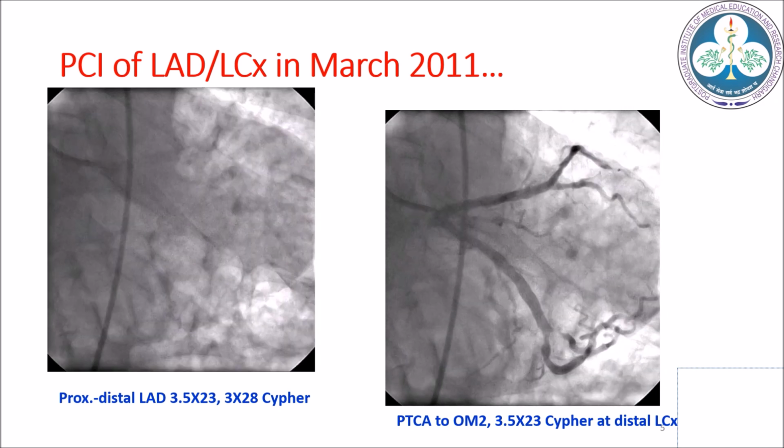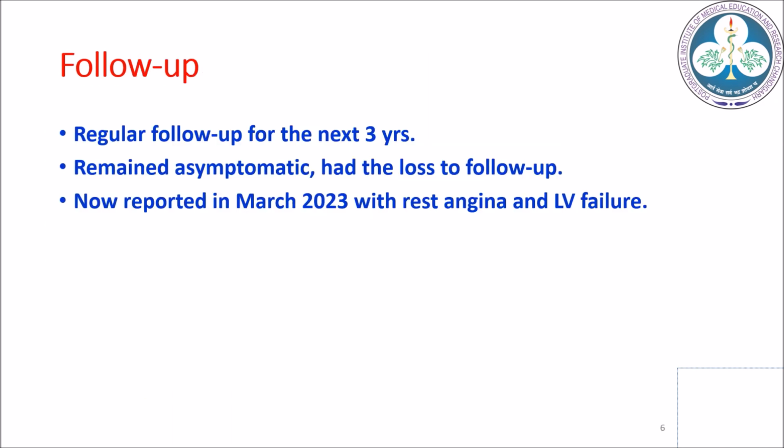Regarding the follow-up, he had a regular follow-up for the next 3 years after 2011, and thereafter, as he remained asymptomatic, he was lost to follow-up, and now he presented again with rest angina and left ventricular failure, and also respiratory distress because of the obstructive sleep apnea.